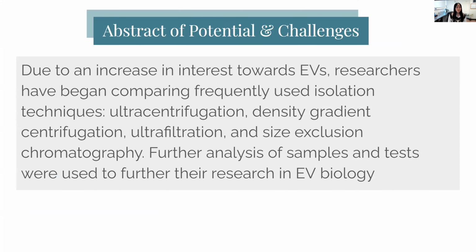So to start off with the abstract, extracellular vesicles, also known as EVs, are particles that are naturally released from most types of cells, and these have gained an increase in interest among researchers because of their ability to provide diagnostic information. EVs generally have very diverse characteristics, for example, their size, their content, features, and origin. And this type of diversity usually creates a layer of complexity when trying to isolate or characterize them. However, in this article, the researcher performed comparison among frequently used isolation techniques.